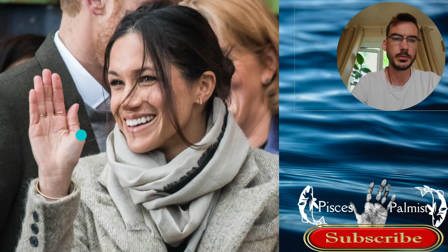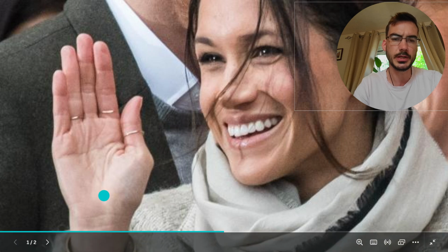This Sunday, I wanted to look at Meghan Markle's palms. Now, what fascinates me straight away here is the combination of an analytical and a practical palm. There's a lot of sensitivity here. The fingers are very straight, and there's not a lot of knotting going on. So this really shows someone who is very aligned, very adjusted.